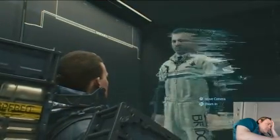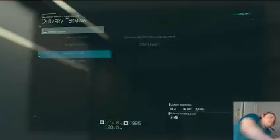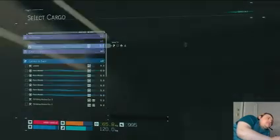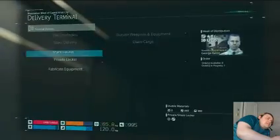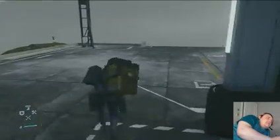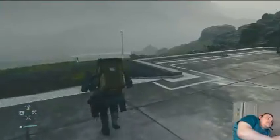All right then. Let's see what's in the share locker. Yeah. Did not mean to do that. So that's pretty much the online features. Like, you can put stuff in, take stuff out, and other people online can take the equipment. Or leave the equipment.